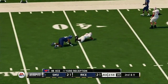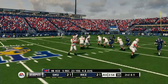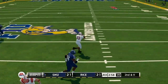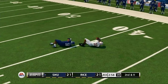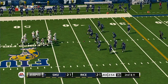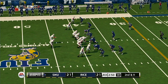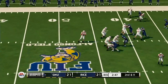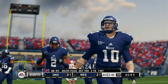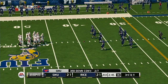A complete to the halfback over the middle, and they get him in the backfield for a loss. That'll bring up second and 11. Less than 3 minutes in the game. Needed that play, and he dropped it. Third down, and they need to get it to the 28.